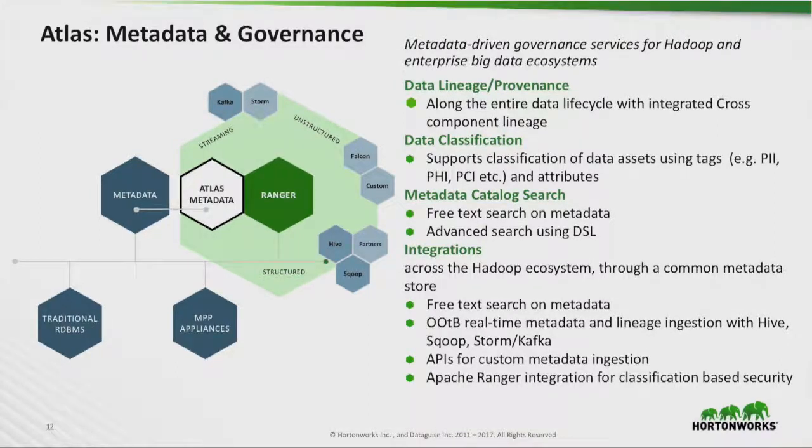Today, what Atlas offers is data lineage and provenance. This is across different components that you see out there on the left, for example, for Kafka, Hive, Storm, Falcon, and Sqoop.